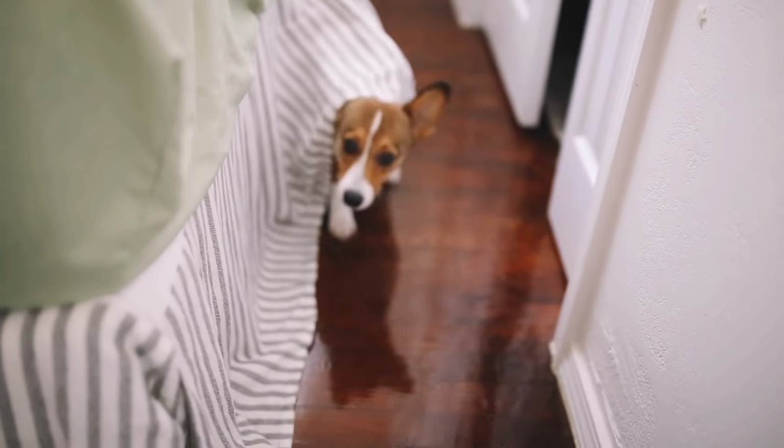We're going in the bedroom to find our doggy. I'm telling you, he's under the bed. He's always in here. What do you know? Let me brighten up the camera. Hey, do you want a treat? I'll give you a treat. Come here.